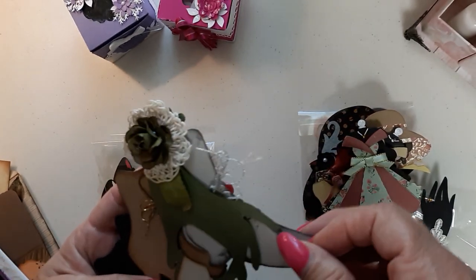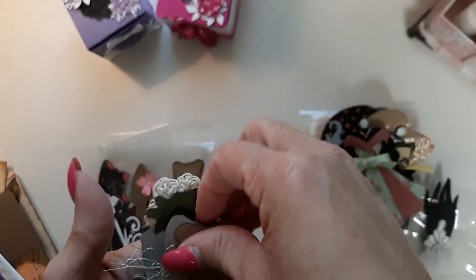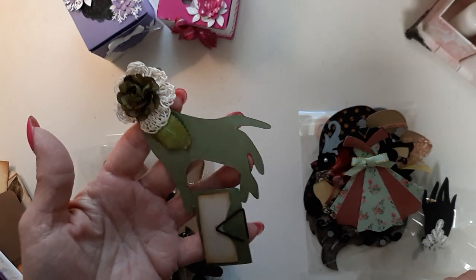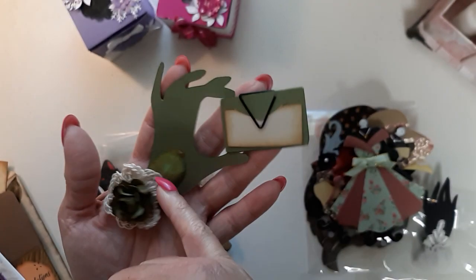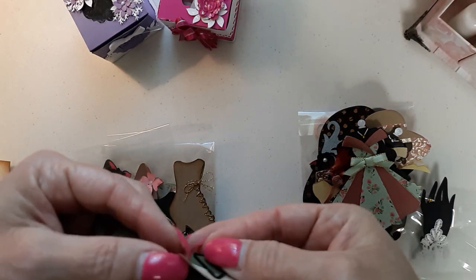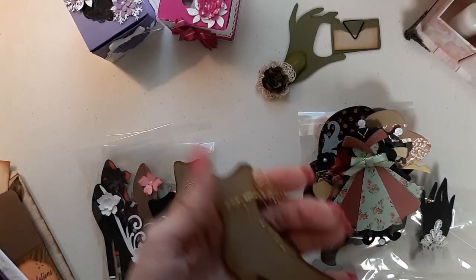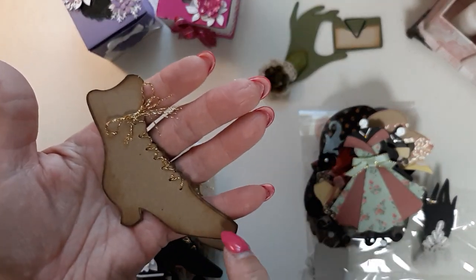Okay, let's see what's going on here. Let's see. I think these boots are caught. Hold on. Yeah. Aw. How cute is that? Oh, okay. I see what it is. It's a hand holding a little note. How cute. That is so cute. So cute. And then she's got these little boots. Look. And she inked the edges.